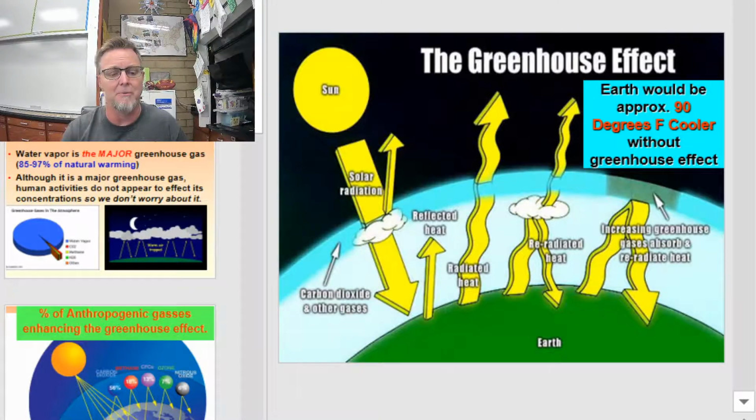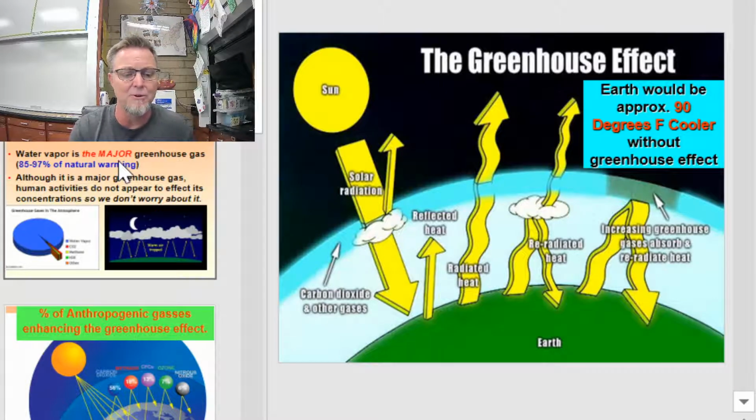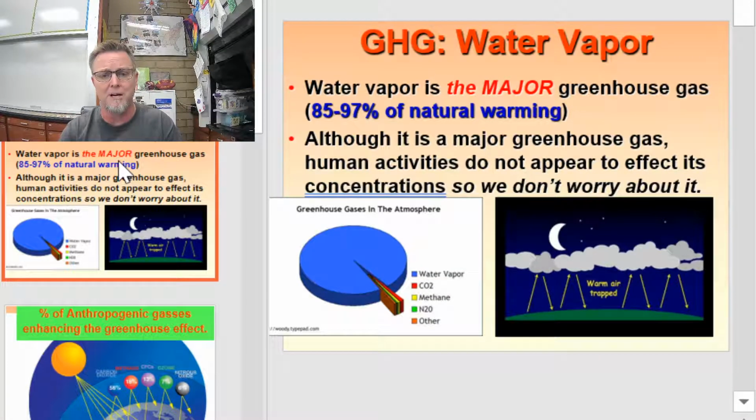Now, when you think about greenhouse gases, the first one that I want to introduce you to is water vapor. Water vapor is the major greenhouse gas, accounting for 85 to 97% of natural warming. Although it is a major greenhouse gas, our activities on this planet don't really seem to affect its concentrations in the atmosphere, so we don't really worry about it, right? We know we need to have it to stay warm, but no matter what we do, the concentrations stay pretty stable, so we just ignore it.